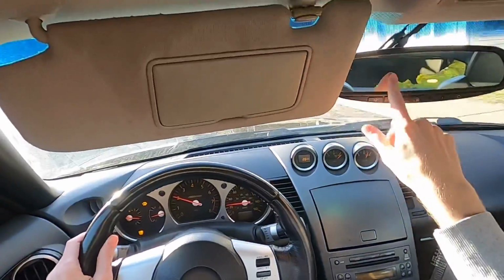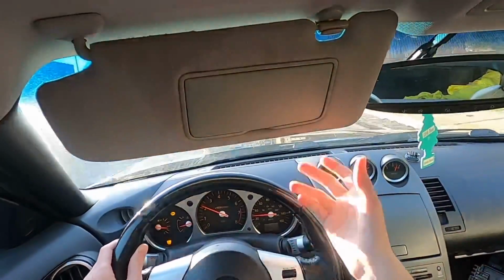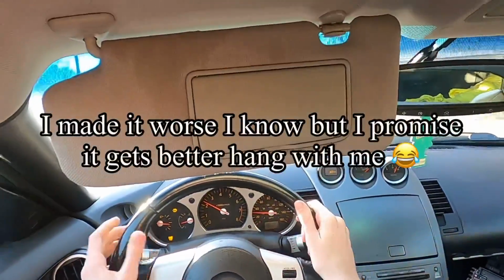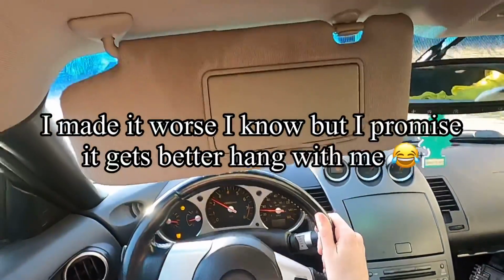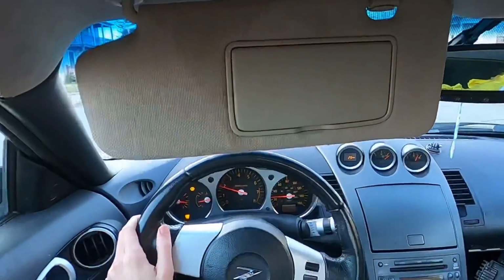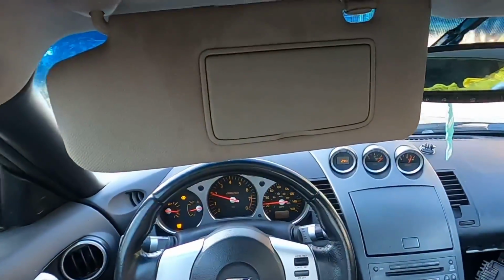I can still see out my back mirror here. I can see a couple things. The front, when I put this down, it gets a little bit tough, there's not that much space, but at the same time you're low to the ground in a 350Z, so you can see every car in front of you. It's not like there's cars hidden. So it's pretty basic. It's pretty simple, to be honest.